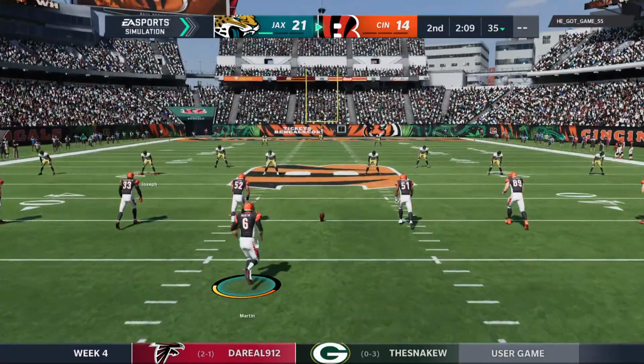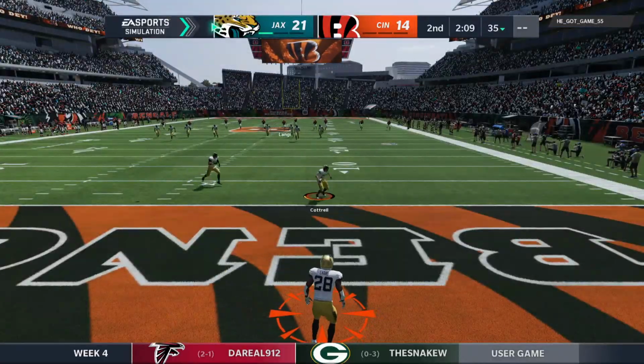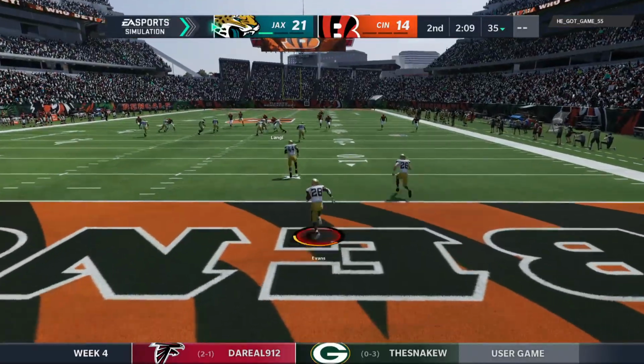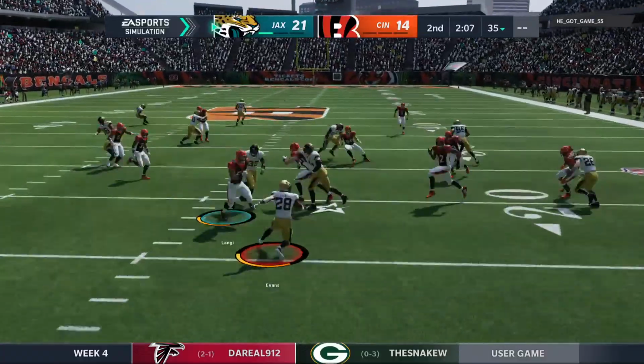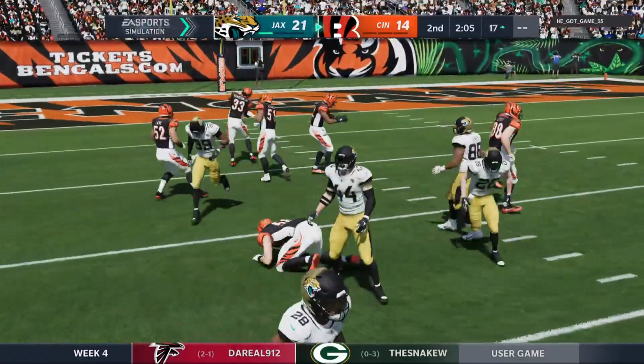So after the touchdown, Martin now on to kick this one away. Fielded near the back of the end zone. And all deep in his own territory, he coughs up the football. And the Bengals grab it.